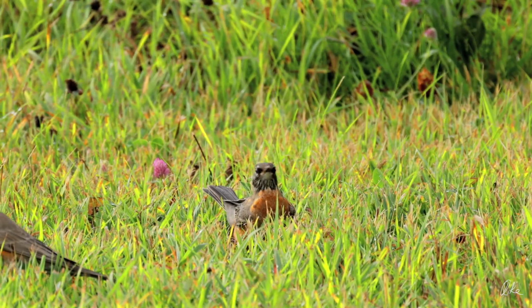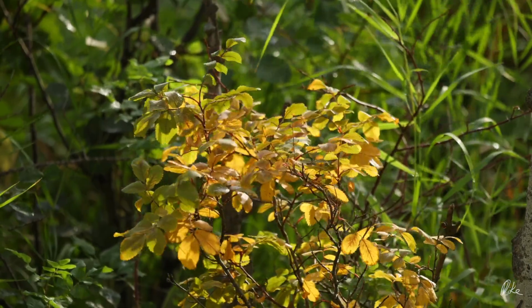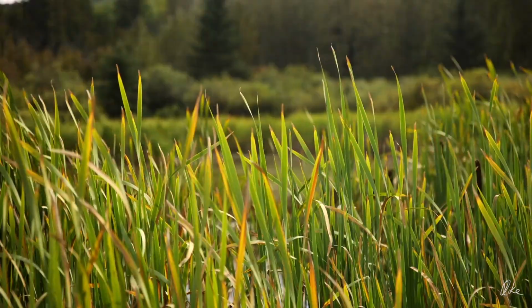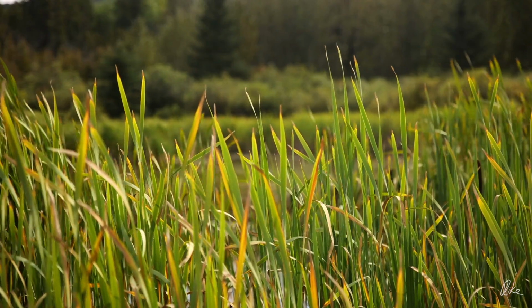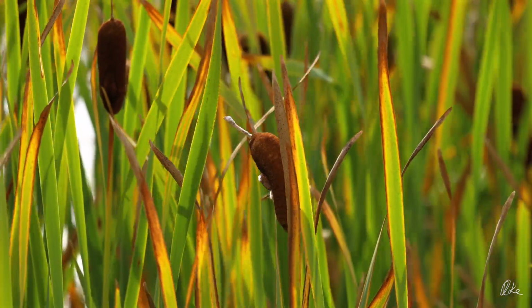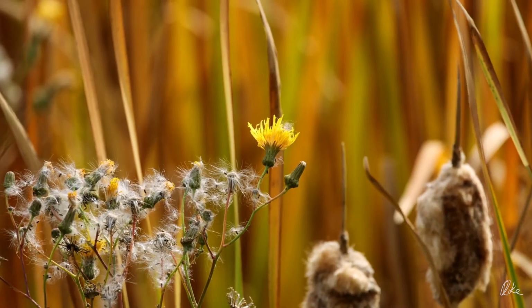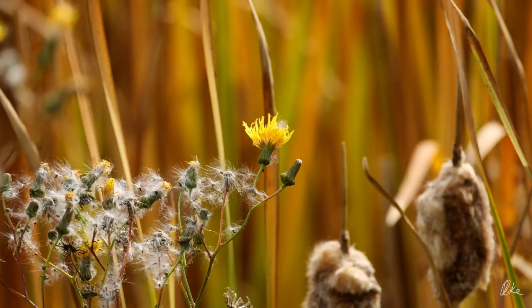Although it looked nice with the sun popping in and out of the clouds, I kind of wanted to get out of the wind a bit. So I headed down to my favorite foothills slough to have a look. I love how cattails change color at this time of year, all those lime greens and browns. But it still seemed like it was too windy.